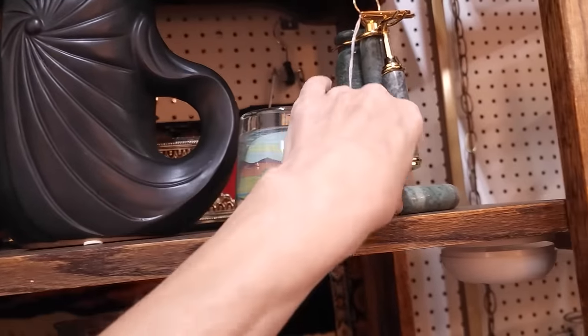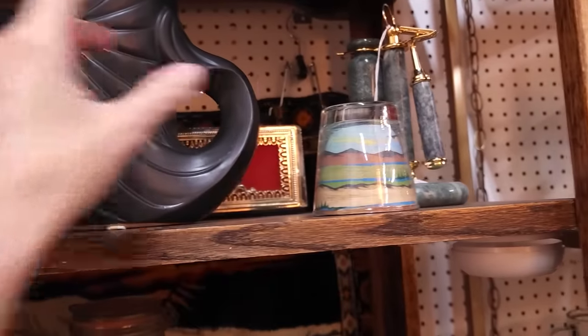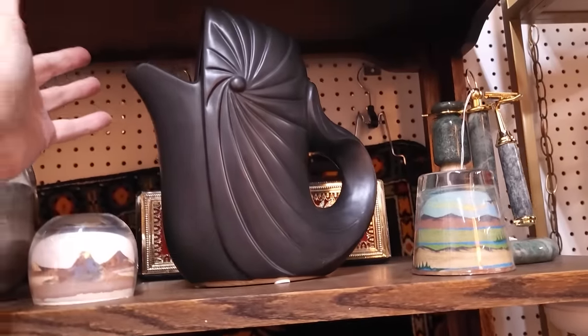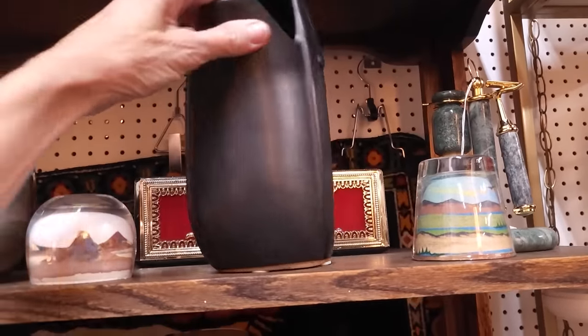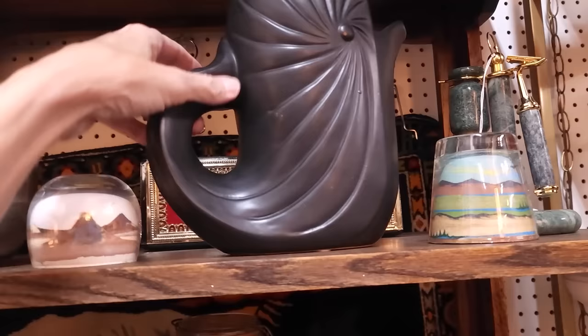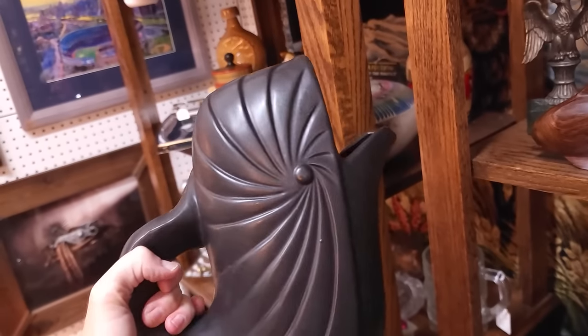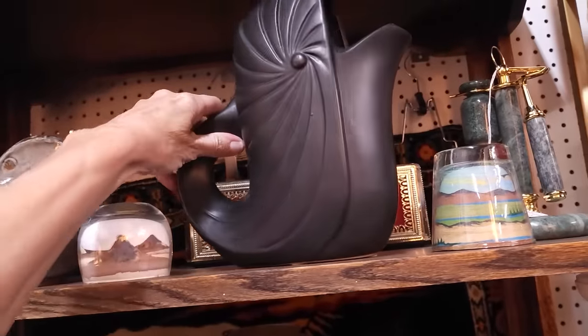That one's 12. That's a good price. It's a good price on those. But it's the kind of thing I'm not picking up here. But I have to look at this picture. It's, I believe, supposed to be a whale. For 25, black whale picture. Gosh, I love that. I love that so much.